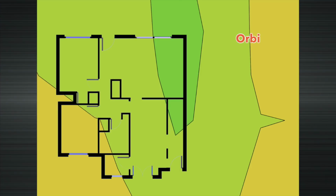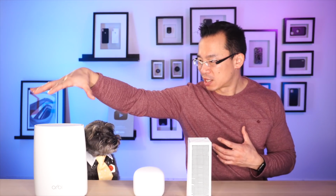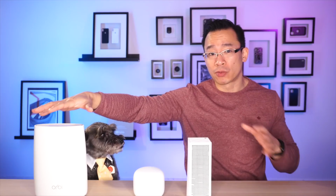There is a part of me that thinks my routers were too close together. This thing covers, I think, about 5,000 square feet. My house is maybe 2,000. And so maybe there was a bit too much interference. That's a guess that I have, I'm not sure. But all in all, across the board, the speeds for the Orbi were slower.